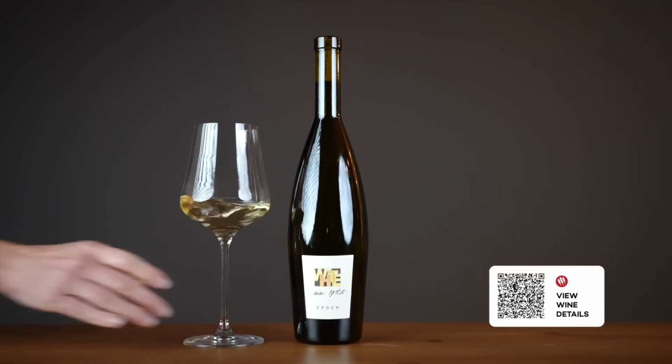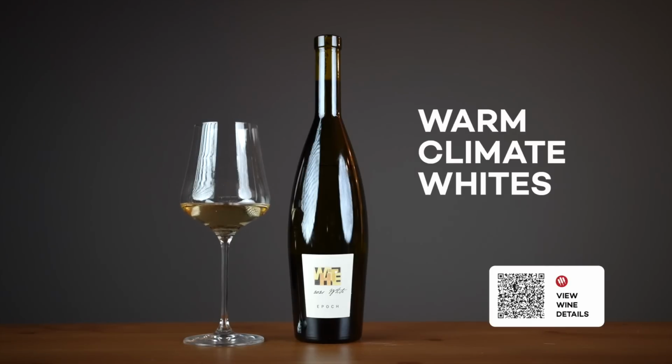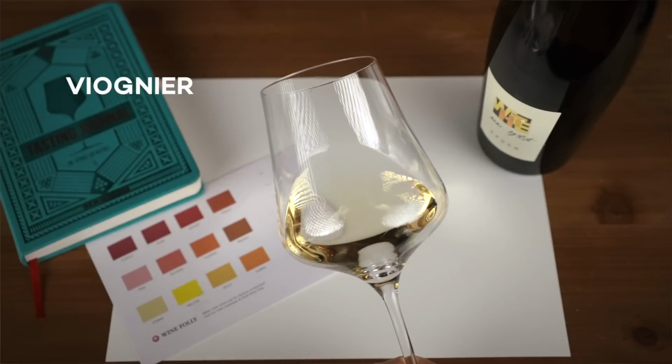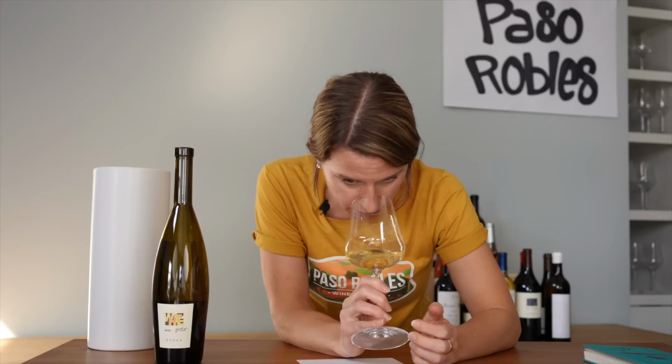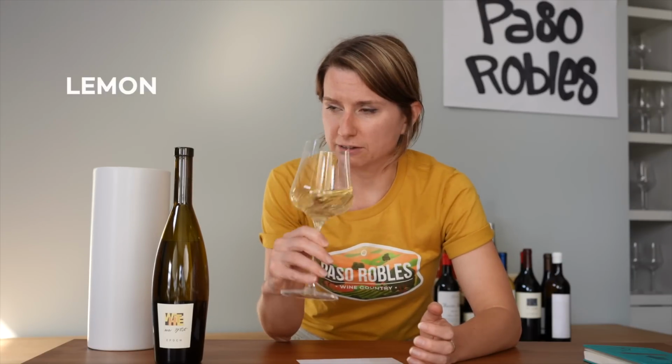Red wines aren't the only grapes planted in Paso Robles. In fact, you'll see many white grape varieties here, and you'll find them predominantly coming from those warm climates, such as the Rhône Valley. Now, one of those keen grapes that you'll see a lot of here is Viognier, and this wine is a blend of Grenache Blanc, Viognier, and Roussanne. This wine smells like yellow apple, lemons, honeysuckle, a little bit of lime peel, and almost a subtle whiff of vanilla bean. Let's give it a taste.